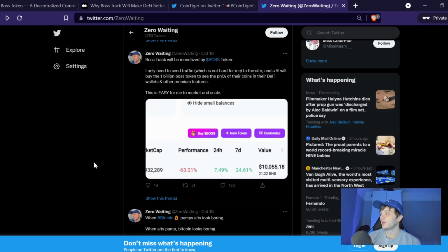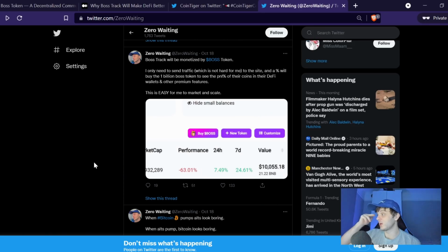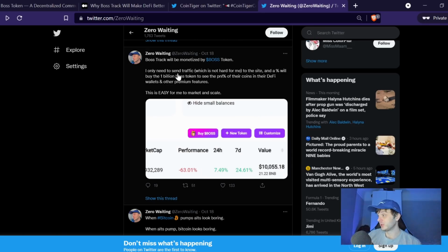Like, if you look at the gaming market, the games that make the most are free to play. Like if you think about Fortnite, gacha games on the mobile, these are the most profitable that have the biggest market share in the gaming market, and they're free to play. You just have a way easier time promoting and marketing something if you can say that it's free and easy to use. Boss Track will be monetized by Boss Token.